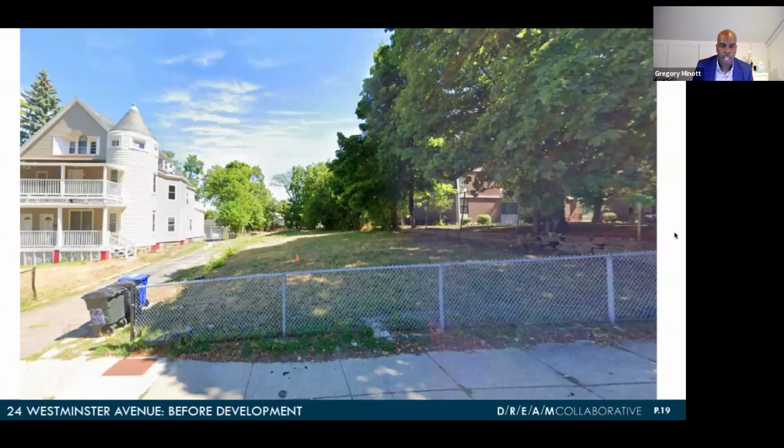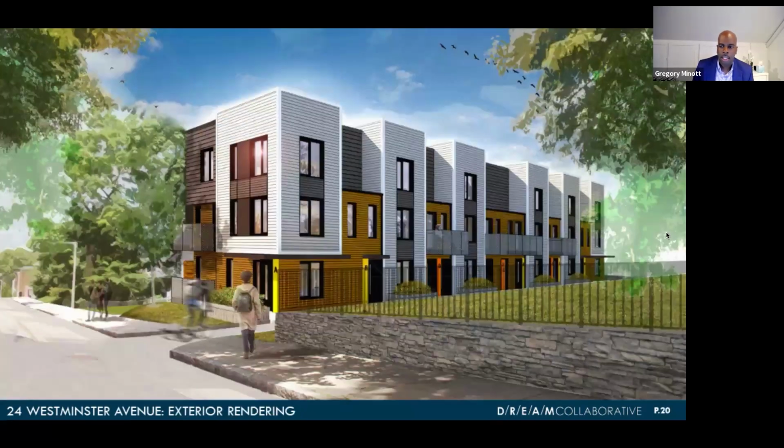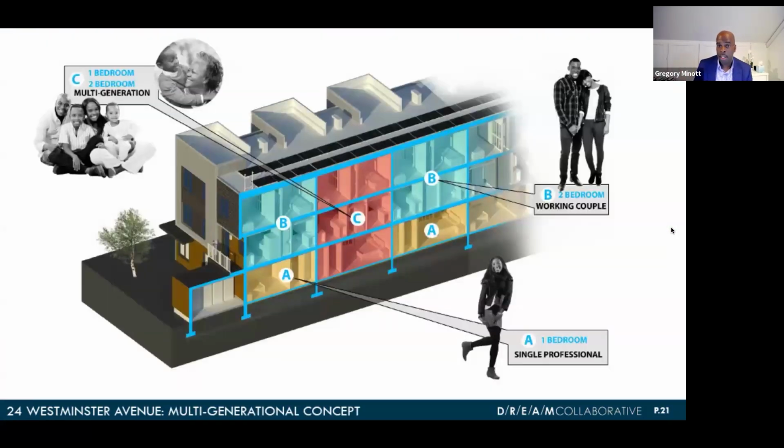So the project site was long vacant for several decades. There used to be a single family home on this lot. And our concept is meant to maximize the number of units, making the project financially feasible while addressing the need for smaller units in a part of Boston that contains mostly larger units. So the units are arranged to support multi-generational families as well. That's a key distinction of this project. And this flexibility gives the option for older residents with grown children to share a household or accommodate extended family or younger individuals. It gives families a space to invest and accommodate their future for all phases of life.